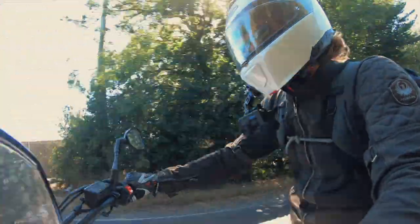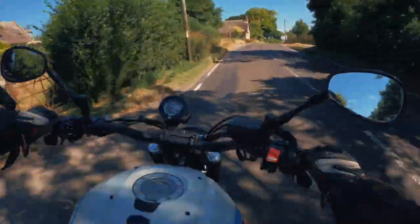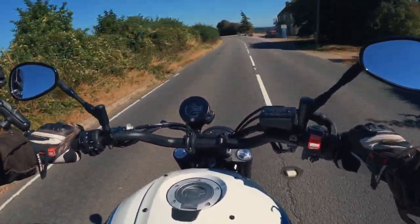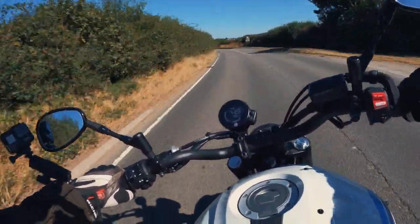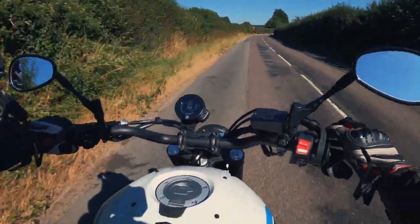So the seat height on the XSR is 835mm, whereas on the standard MT-07, it's 805mm. So you've got a nice bit of extra height. I've got to say, it's making quite a big difference in a good way from my perspective. You've got a much more commanding riding position on the road. You can see further around the corners.